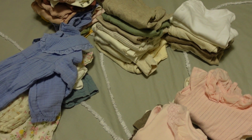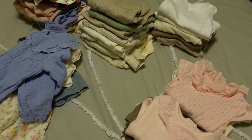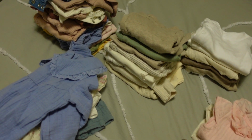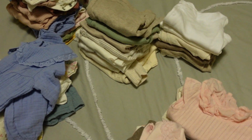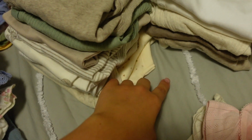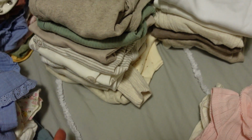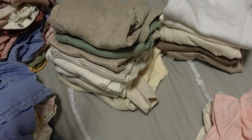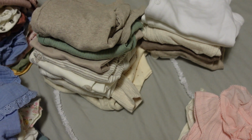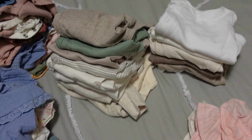And just getting rid of her 0 to 1, 1 to 2, because to be honest, I've been a bit slack and I've just had it all muddled all together. So this section here and this section here, what I absolutely love about it is it's gender neutral. So I can use this for my next baby as well, which is absolutely perfect because I'm all about reusing as well.